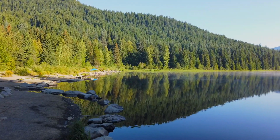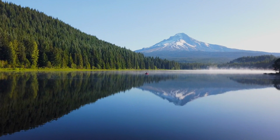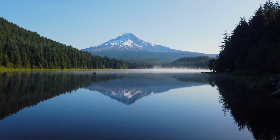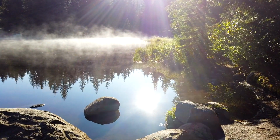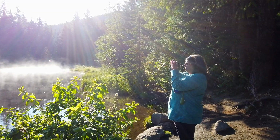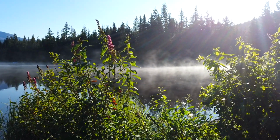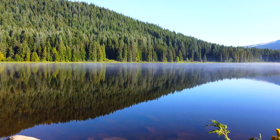The next day, we got up to catch the early morning light. We were glad we did. All in all, it was a great couple of days. We look forward to returning.